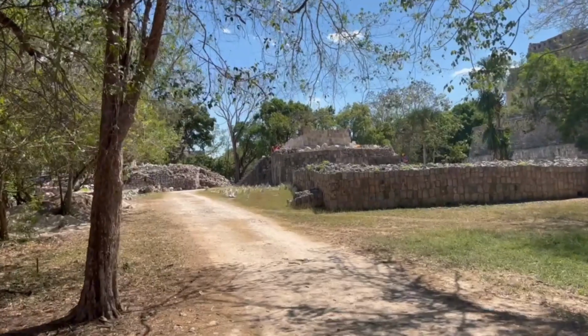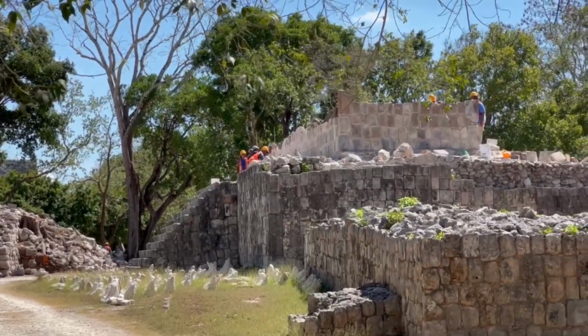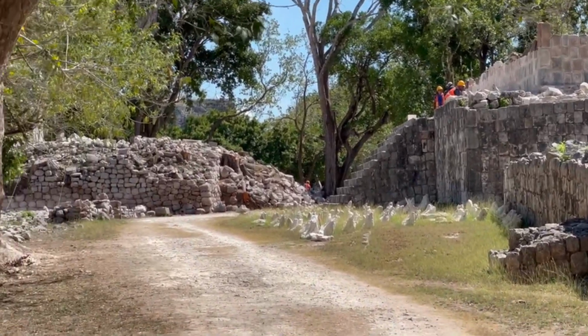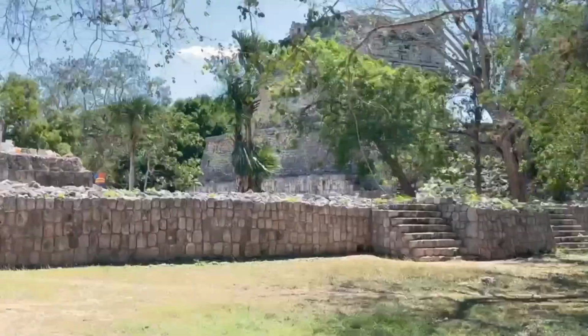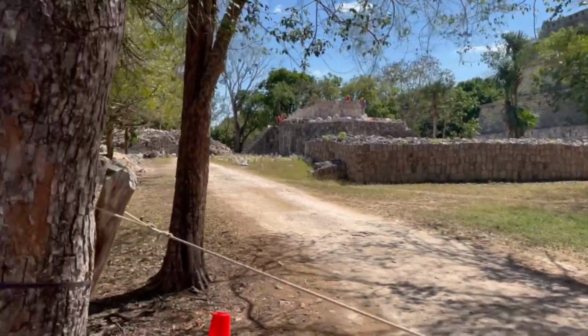Oh, they're rebuilding that whole section. How do they know they're doing it the right way? Man, I wish we could go in here and see what's up with this building, but rip, we cannot.